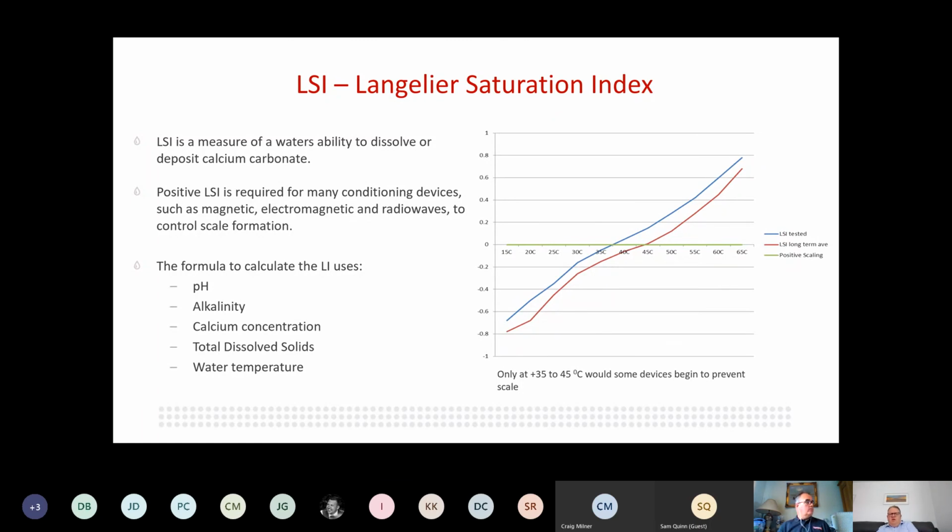So if you look at those curves, you can see on this particular site, on the initial test, it didn't get into positive LSI until you reached around 35 degrees. And then on average across the year, it was more like 45 degrees. If we consider that mains water coming into a building would normally be single digits, 8, 9, 10 degrees in the winter, and maybe in the summer, depending on how well it's lagged, it could be up at 20 if it's stored, you can see that if you put one of those temporary products on the cold main, it would have no effect at all because you're not into that positive LSI.